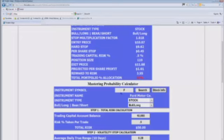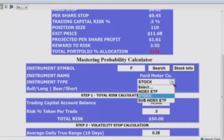What you first do is you put in the symbol. In this case, I put in F for Ford and hit the search button. It comes up and tells you that you're dealing with the right trade. You then have a drop-down window, and you choose between a stock, an index ETF, or a sub-index. A sub-index would be like the XLF, where you have the S&P broken down into 9 sectors. In this case, it's a stock.